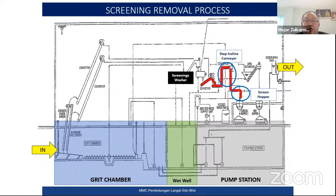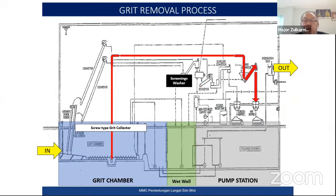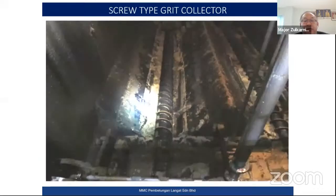This is another screening removal process where you take out the debris from the plant to the screening hopper. And also another one is to remove the grit through the grit hopper. This is the picture of the grit collector where you have a grit pump.